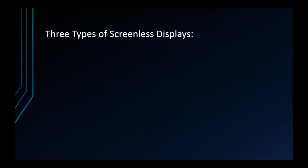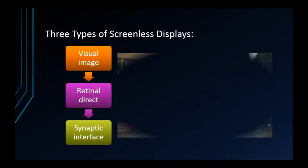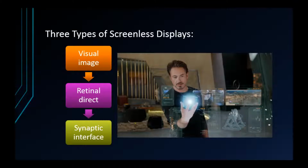This presentation is about screenless display. Screenless display is the present new computing technology. It will be one of the greatest developments in computer-enhanced technologies in many years. The main objective is to view information without a physical screen, such as a monitor. There are several types of displays that are under current development to accomplish this task, which are described as visual image, retinal direct, and synoptic interface.